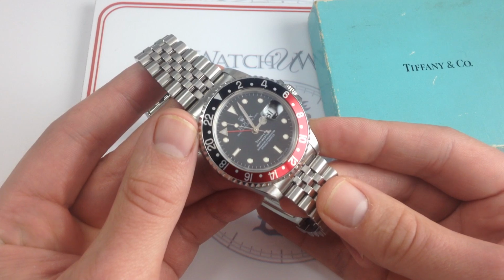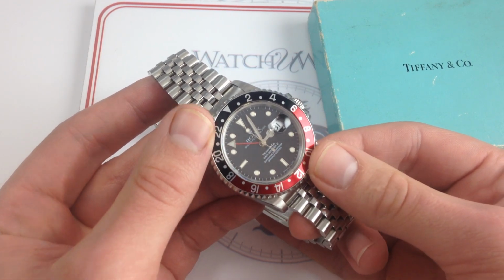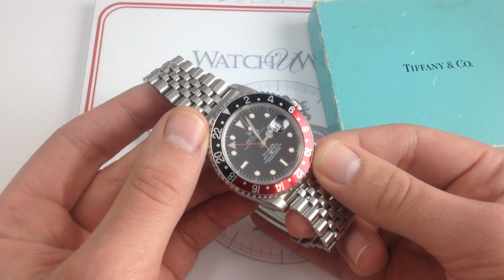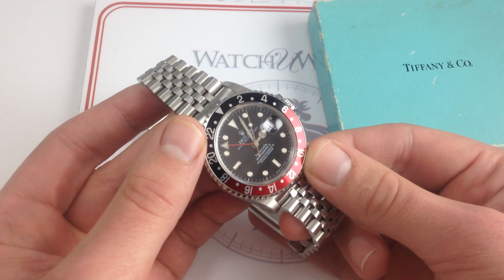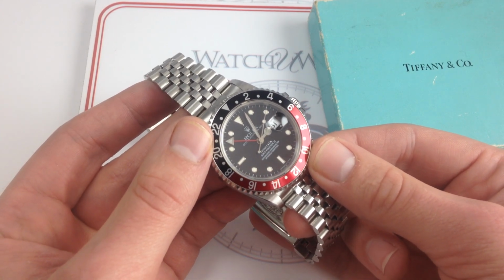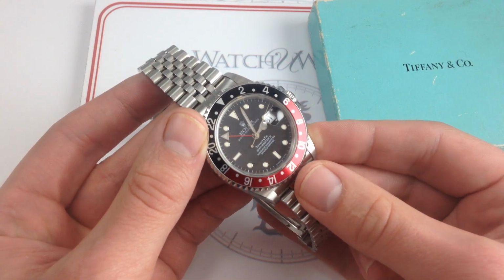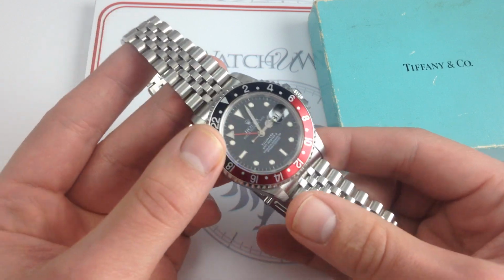last of the line. The unique combination of a rare reference co-signed by Tiffany's, and you're going to note you see far more transitional GMTs than GMT Master II 16710s out there. Go ahead, check auction results, check other vendors, check previous sales history. You're going to be hard-pressed to find one of these, much less one that literally looks like it jumped out of Doc Brown's time machine.